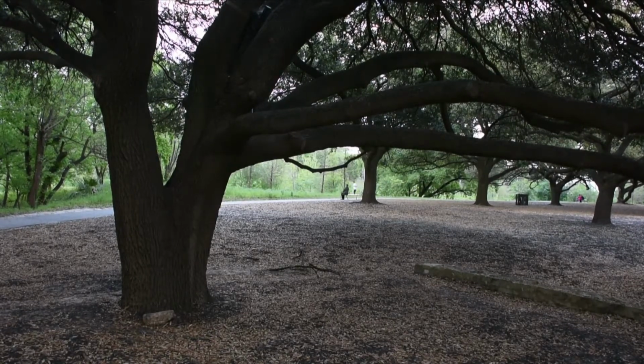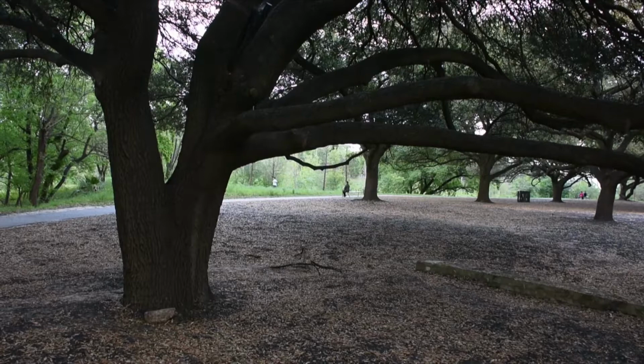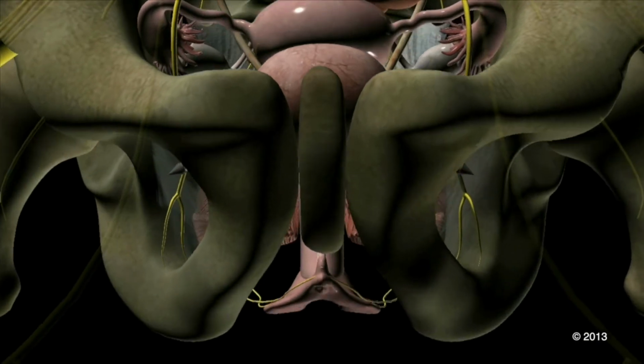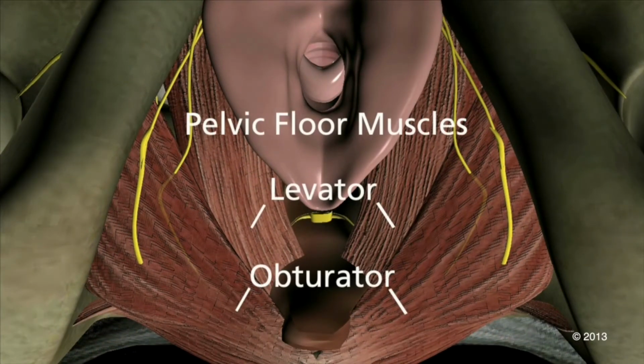Tell us about the pain during sexual intercourse. What are the mechanisms of that? So pain during sexual intercourse, also called dyspareunia, can come from many different conditions. Probably the most common cause of pain with sexual intercourse is the spasm of the pelvic floor muscles. So the vagina is surrounded by pelvic floor muscles, namely levator and obturator muscles. So during sexual intercourse, those muscles are stretched. So if those muscles are in spasm and pain to begin with, they hurt even more during intercourse.